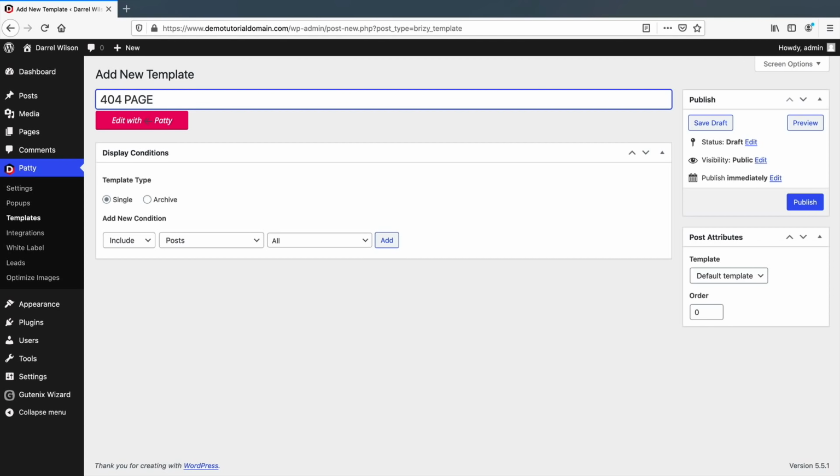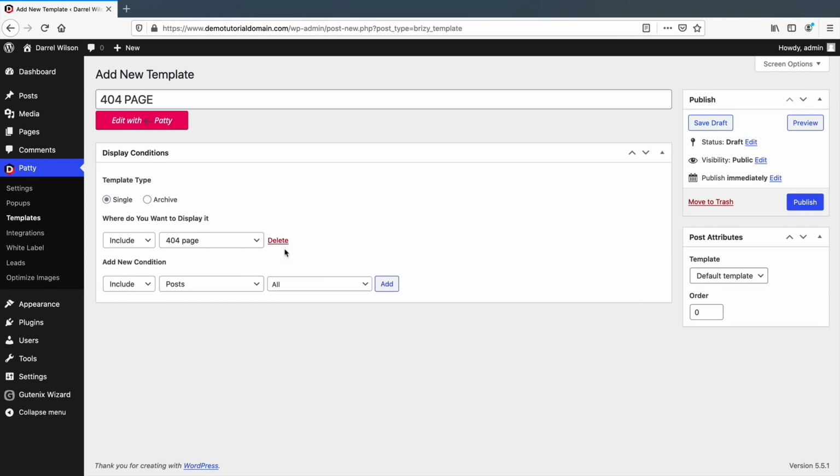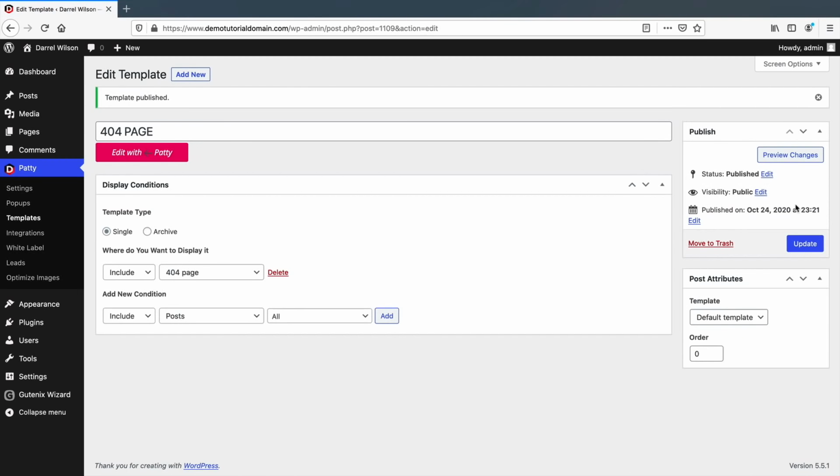404 page, and then we have the conditions. In fact, you'll have all your pages. If you click on Archives, you'll see all the pages that are available on your website. So I'll click on Single, and I will have this on the 404 page. And that's it. I'll click on Add, and then I will click on Publish. I'll leave it under the default template. That's fine. So now that we've done that, I'll click on Edit with Brizy.